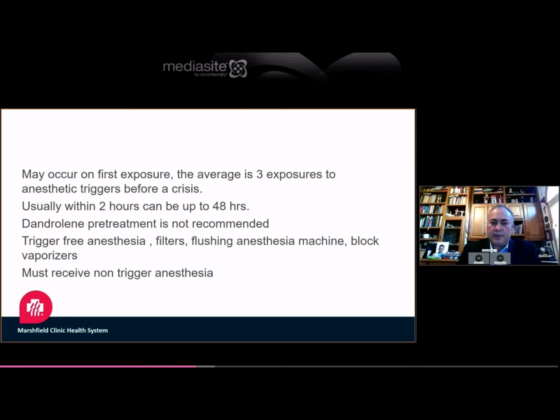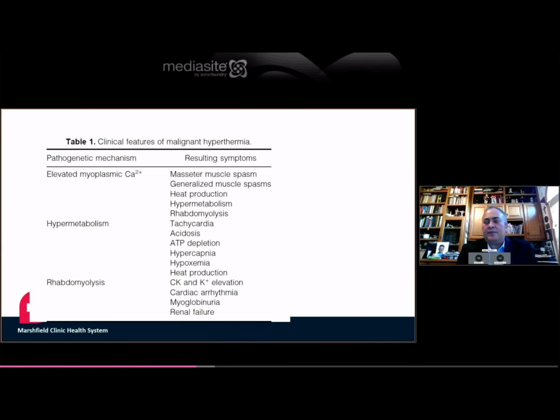So some of the clinical presentations we have: masseter muscle spasm, generalized muscle spasm, heat production due to hypermetabolism, rhabdomyolysis, which can damage the kidneys, tachycardia, acidosis, hypercapnia, hypoxemia, and then lab abnormalities, an increase in CK and potassium, that can lead to a cardiac arrhythmia, myoglobinuria as well, and also renal failure.